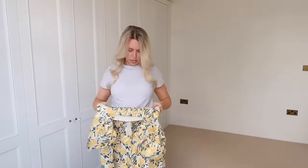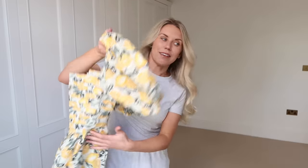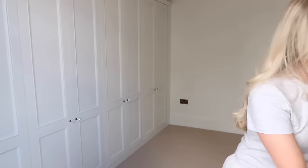I got this one in a small, but for me, it looks a little big. Oh, I suppose the back is quite stretchy. This one's weighty though. I will say that's quite a weighty fabric. I love the pattern of these. By the way, a lot of these styles come in loads of different colors and patterns.